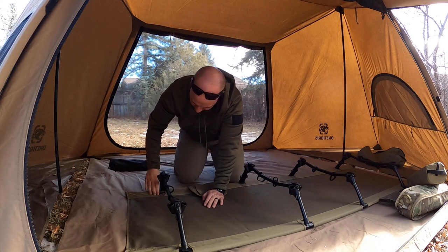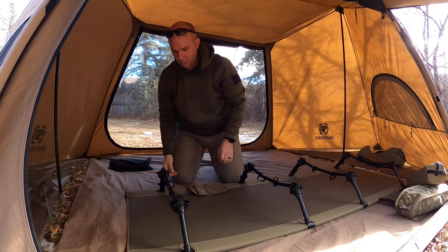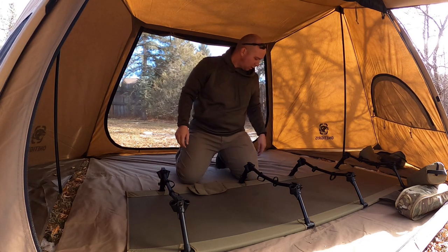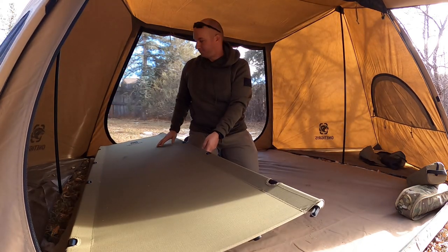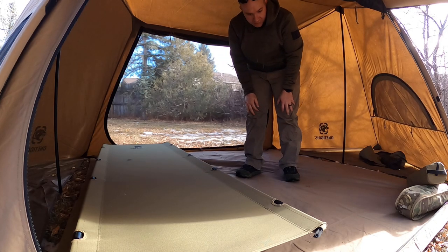Still works. You just got to make sure when you put it together, you fully seat the pieces since the bungee is no longer doing that. And there's that. Again, risers for the time being, bungees. And moment of truth. Oh yeah, got plenty of room. That's awesome. Yeah, there's gonna be plenty of room.